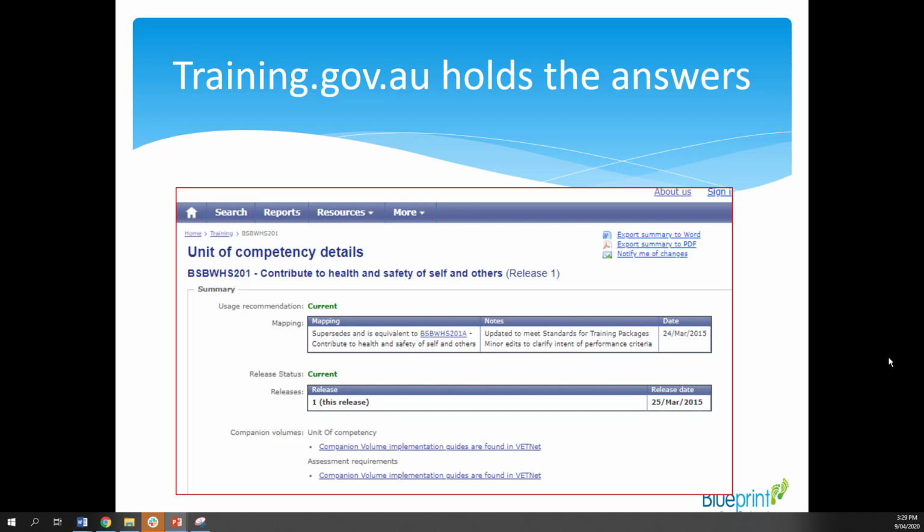Students may provide you with an academic transcript containing a superseded unit, and they would like to know if this can be used for credit transfer. You need to look at the mapping in the summary for the unit. If it says the unit has been superseded and is equivalent to, then the RTO can issue the student with a credit transfer. When you don't have equivalence, then the learner will need to complete gap training and assessment before they can gain the new unit.